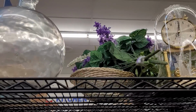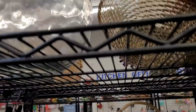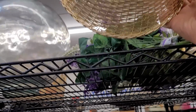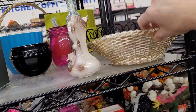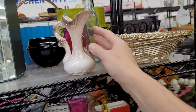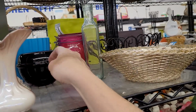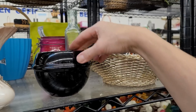Another massive recycled glass looking piece. This is a woven metal basket. This one isn't very good quality. Some of them are nice and thick. That one is cheaply made. Contemporary planters.